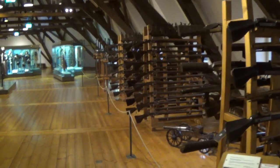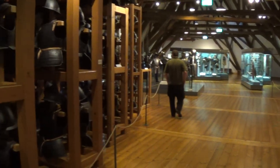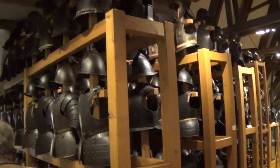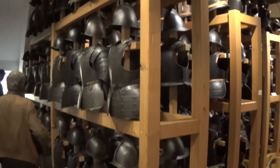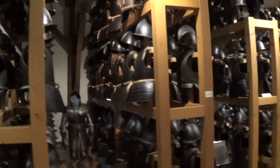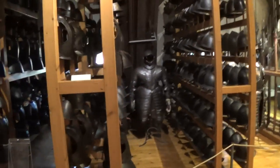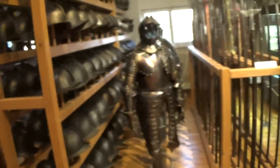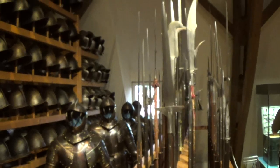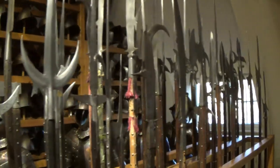So we have guns, bihanders, pole arms on the sides, and then on the left side we've got these shelves full of munition armor. In between the shelves you had some almost complete harnesses from the 17th century. And towards the back, you've got some pole arms. There's lots of variety of pole arms, including halberds, bill hooks, and the like.